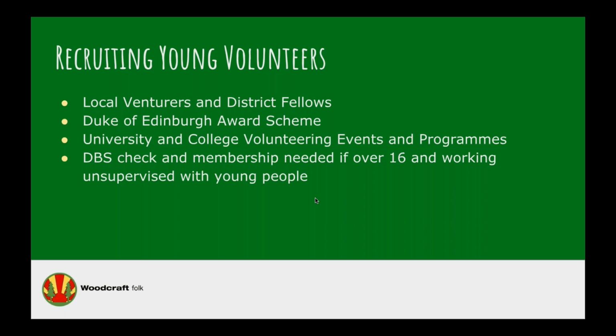They might be participating in the Duke of Edinburgh Award Scheme, or there are other young people who aren't already involved in Woodcraft Folk who are participating in the Duke of Edinburgh Award Scheme who might be interested in Woodcraft Folk as an opportunity. Within that award scheme, at bronze, silver and gold level, young people are asked to undertake a certain number of volunteering hours, and that can be with an organisation of their choice. So it's definitely worth contacting local schools, or in some areas, local councils run an open award scheme access that those leaders can then promote volunteering with Woodcraft Folk as an opportunity to the young people who decided to take part in the scheme.